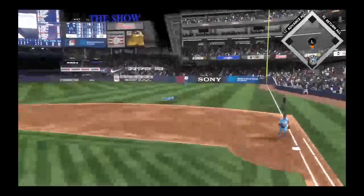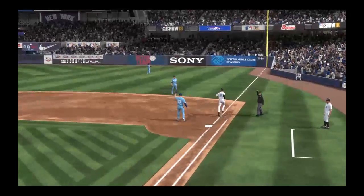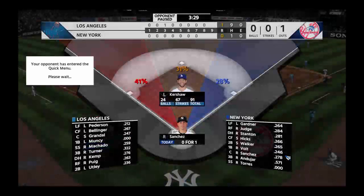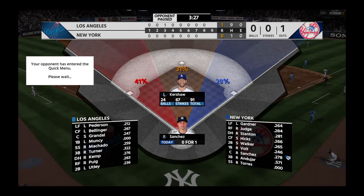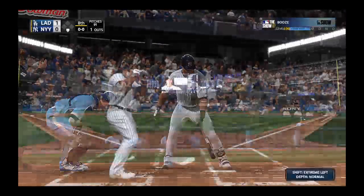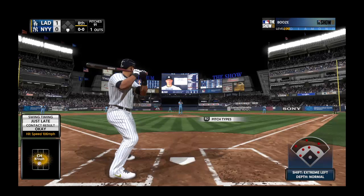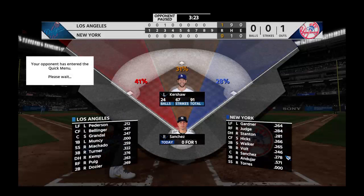Hit hard on the ground to the right. Upley, great stop. The throw in time. And what a vital play there, preventing the leadoff man from getting aboard. Now to the plate, Gary Sanchez. He's 0 for 1 thus far. Catcher, Gary Sanchez.